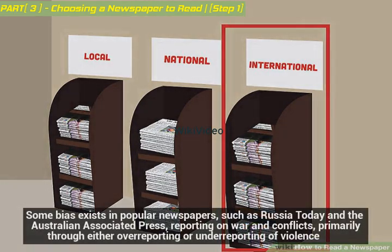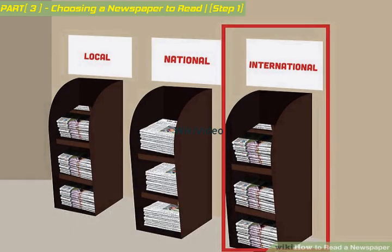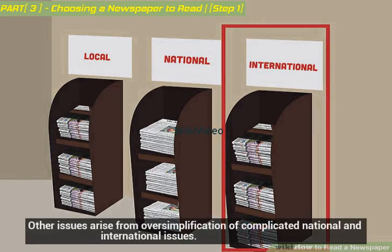Some bias exists in popular newspapers, such as Russia Today and the Australian Associated Press, reporting on war and conflicts, primarily through either overreporting or underreporting of violence. Other issues arise from oversimplification of complicated national and international issues.